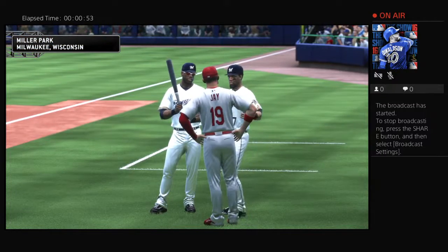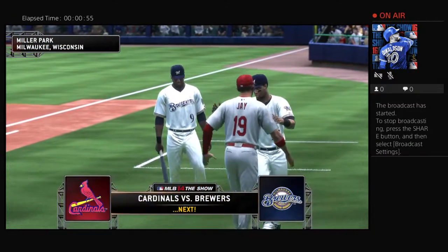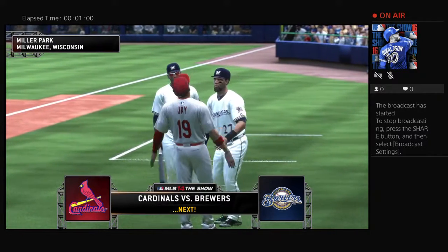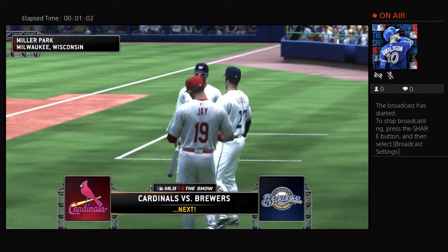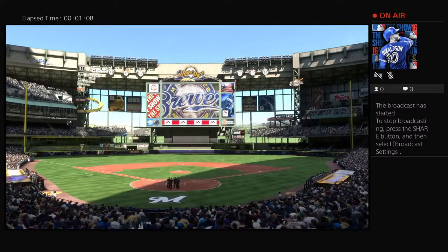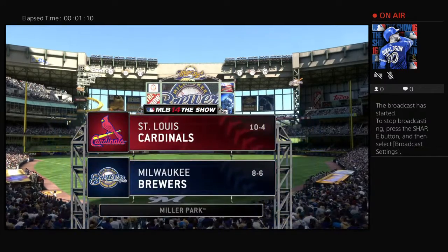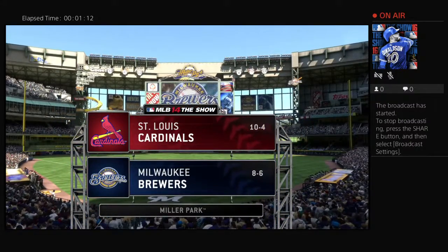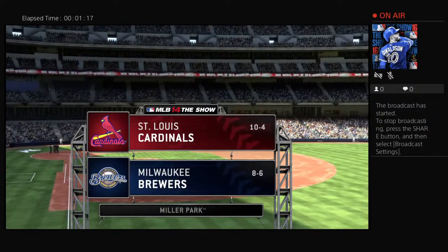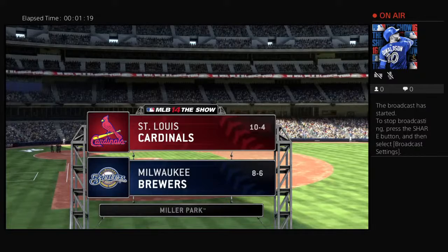Pre-game warm-ups are back included here in Milwaukee. It's the Cardinals and the Brewers. First opened in 2001, there's a look at Miller Park here in Milwaukee. Today, getaway day here in this three-game series between the St. Louis Cardinals and the Milwaukee Brewers.